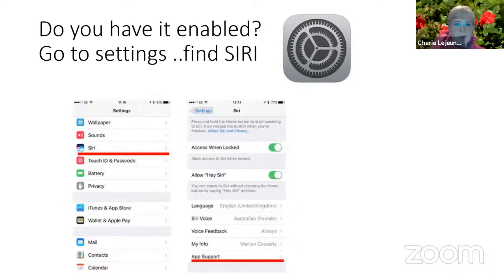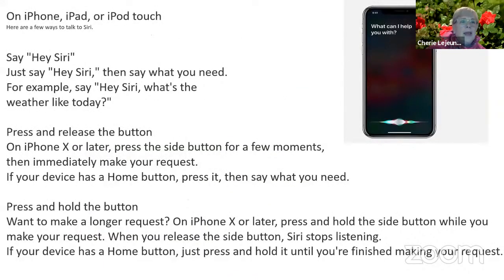You have to enable Siri to have it work. That's the most important thing, because a lot of people, I see them talking to their phones and they keep saying to me, it's not working, it's not working. And then we find out the issue is they have not turned on Siri on their phone. So again, here we go.